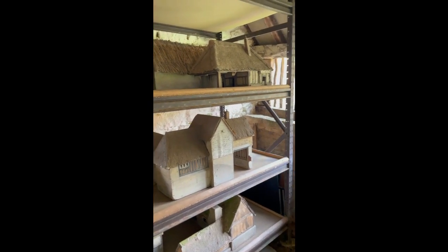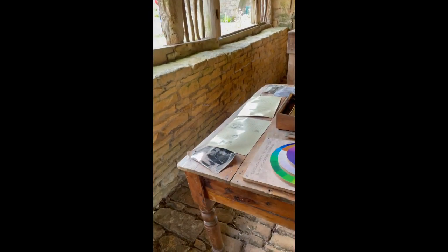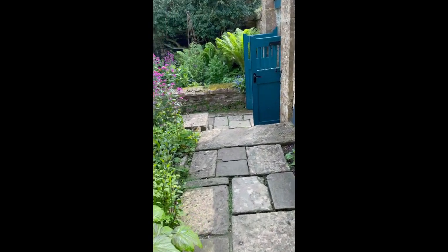So we're in this outbuilding with his gardens. These are all the models of the houses. And it was 1909, as I said. This is where he made all his plans. The doves, just having a chat. This is where he planned the garden. Out to this beautiful vista. Timber railings through to the house. The doves are still trying to woo him, woo her. There we go.